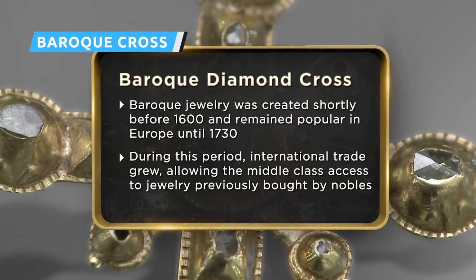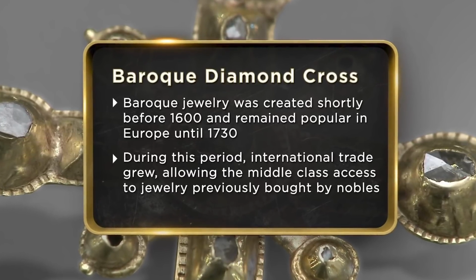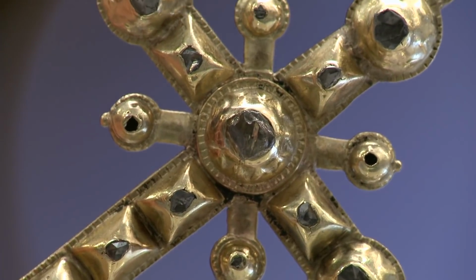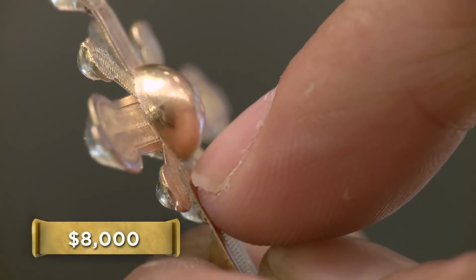Jewelry always sells well at the Pawn Stars shop, so Rick is intrigued when a young man comes in with a 300-year-old 15-karat gold and rose diamond cross. He's looking to get $8,000 for it. Rick immediately recognizes it as Baroque style, which was popular in the 17th and 18th centuries, and says jewelry from that time period can sell for millions of dollars.